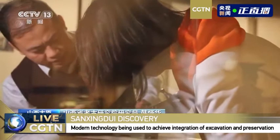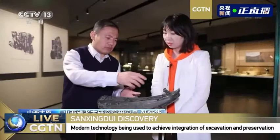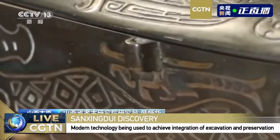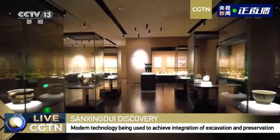Actually, you look at the patterns, the alligator, and the other one is the head-up dragon shape. From the head to the tail you can always find the dragon pattern. There are four different knots, this kind of holey shape. You can see the hole in the middle, where you can put the rope inside to help carry it.